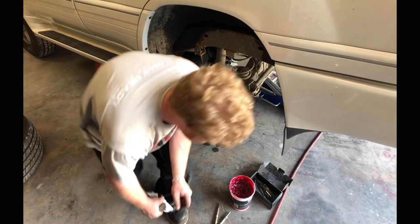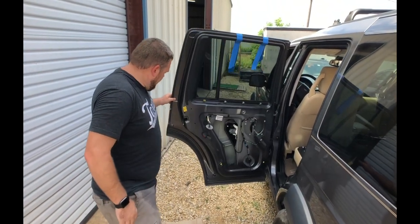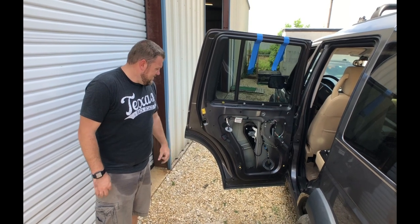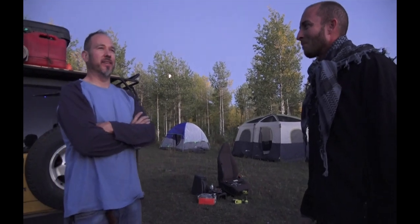I'm 98% sure you'll stop. What was the problem with the door? The door lock actually died. And what did you notice that the Jeep needed a little bit of help with? Well, it's a Jeep. It's good at everything.